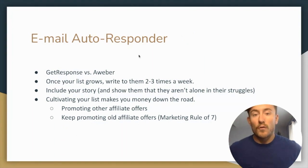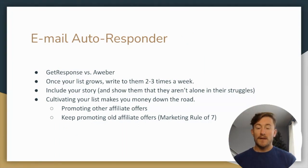All right, so your email autoresponder. This is where you generally interface with your email list. So remember what I said about your opt-in page. Your whole goal as an affiliate marketer, your number one priority, should be to grow your email list, because that is the source of your return customers. There's a bunch of email autoresponder services out there, but the two main ones that I've used and have experience with are Aweber and GetResponse.